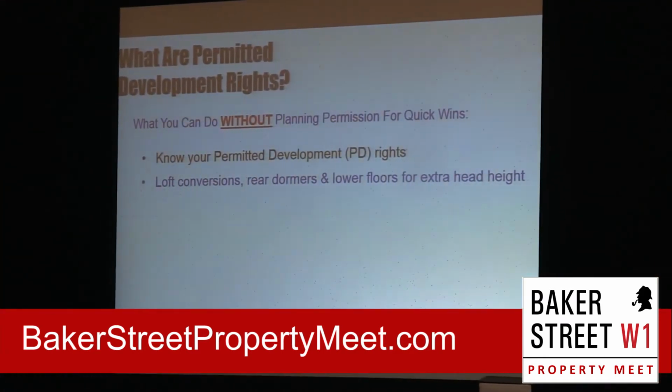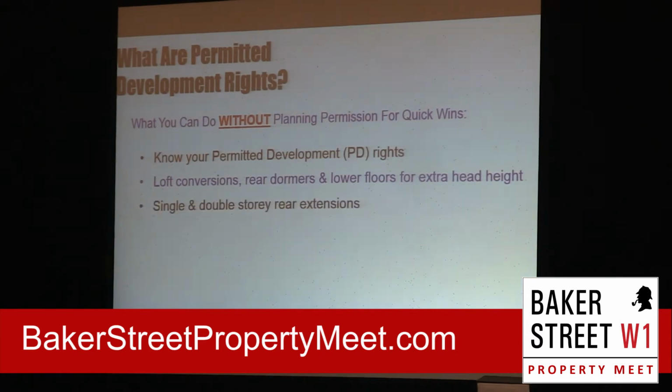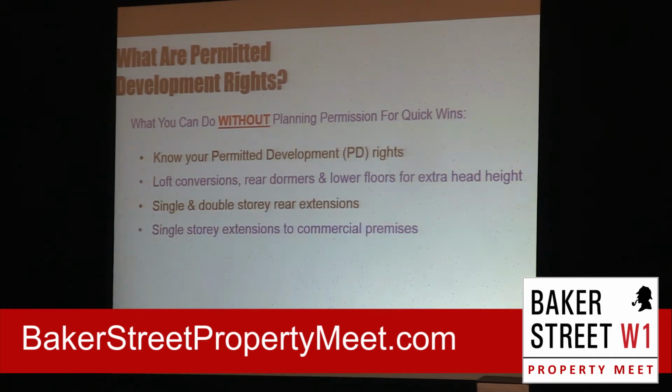You can do loft conversions. You can build dormers at the back of a property. You can do ground floor extensions. You can also do 2-story extensions. There are also things that you can do to commercial premises. If you buy shops and things, you can extend into the yard up to a total of 100 square meters without necessarily applying for planning permission. Obviously there's office to residential conversions and the like, which there's a lot of buzz going around at the moment.